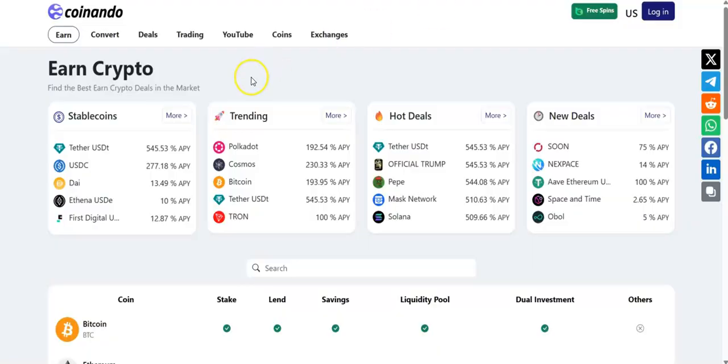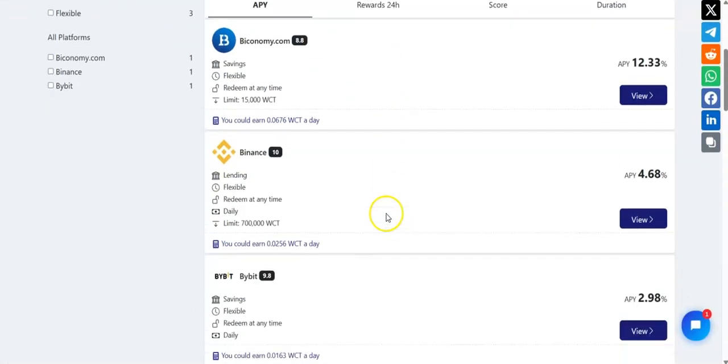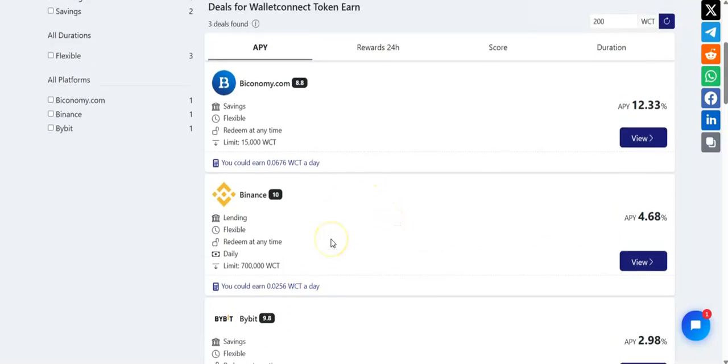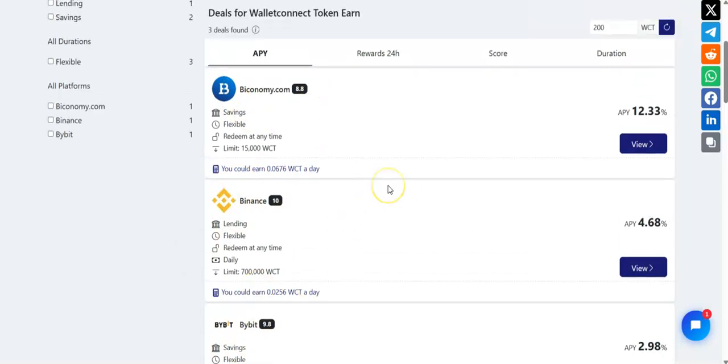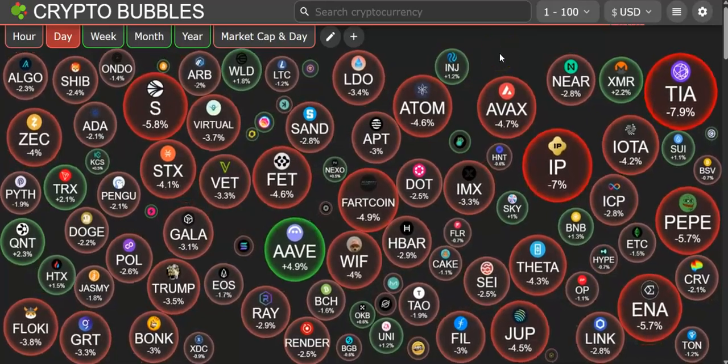Now, if you want to stake your WalletConnect, guys, I'm not sure it was here on CoinOndo yet. Let's take a look. Yeah, it actually is here. There's 3 deals found actually on Buyconomy, Binance, and Bybit. So if you do have it, guys, those are the places where you can put it. And I don't know about Buyconomy, honestly. But I do know about Binance and Bybit, so do your homework before you start sending coins around, guys. And yeah, that's pretty much all I got for you on WalletConnect token today.